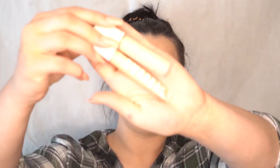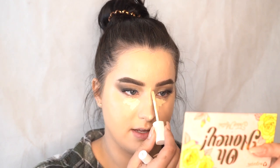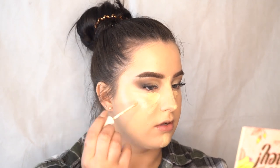Now going in with Fenty in 140 and Milk Concealer in Light. My Fenty one is a lot lighter than my Milk one, so I'm putting the lightest shade right in the center of my face. And I'm going in with my Milk one, which is more of just a lighter version of my skin tone, and doing it underneath so it'll easily transition from lightest to nudest. I'm going into my Beauty Blender and just blending that all out.